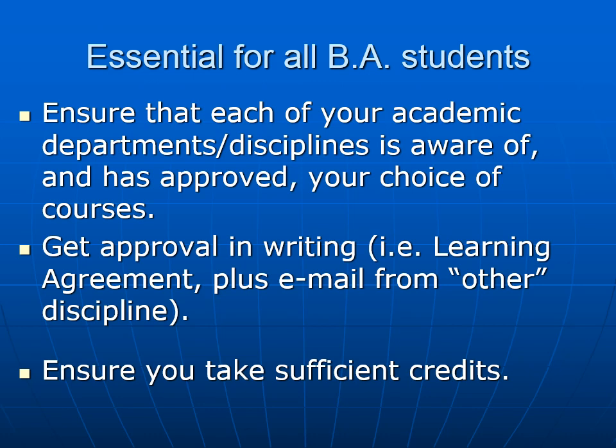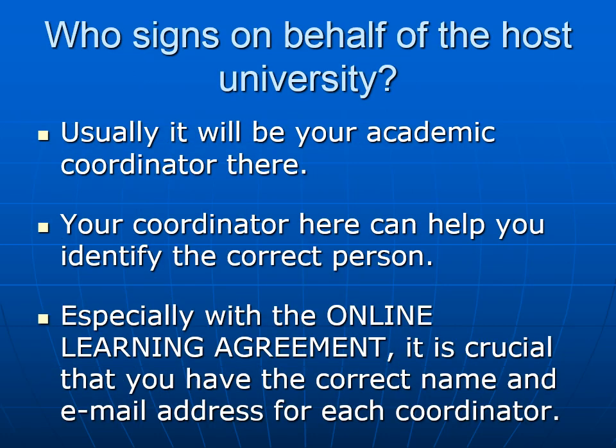If you're a BA student, you must make sure that each of your academic departments or disciplines is aware of and has approved your choice of courses. Don't forget to tell your second subject that you're actually going on Erasmus. Get approval of your courses in writing by means of the learning agreement, which will be signed by your main sending academic department, plus an email from the second subject to confirm that they're happy with your choice of courses. And do make sure that you take sufficient credits for your particular program of study.